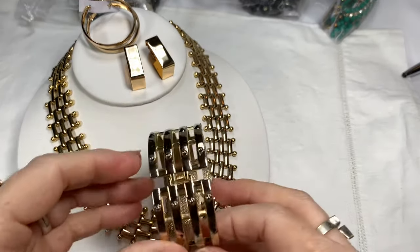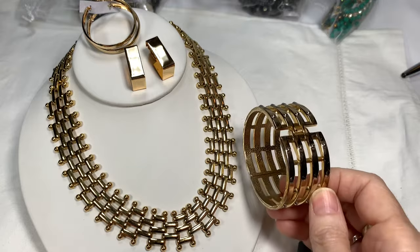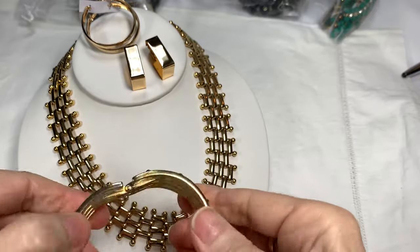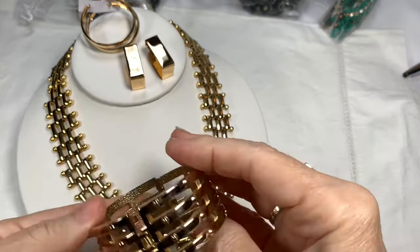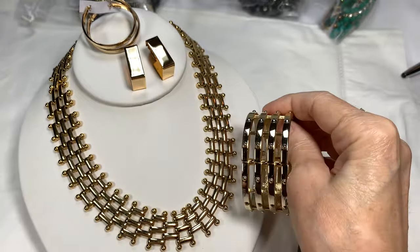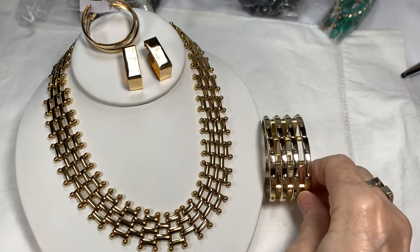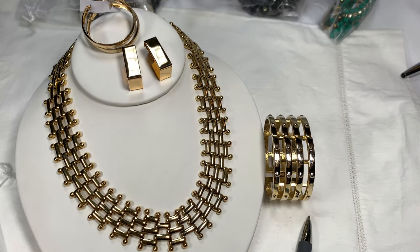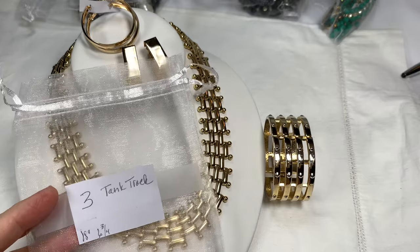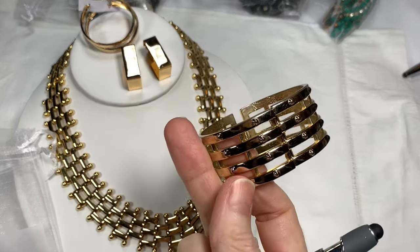And then I thought this bracelet was awesome. It was the only one I had that could go with this. So it's quite nice and a good quality. Was this one signed? I can't remember. I don't think so. I would have put a little tag on it. It's a clamper bracelet, and it's got these little nubbies to give it some extra texture. So I hope you love that. I think the necklace is fabulous, and the other pieces as well. So bag number three is called Tank Track, and the necklace is 18 inches, and the bracelet is 6¾.